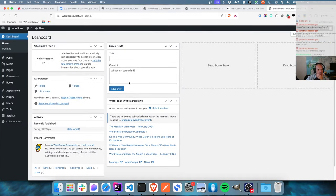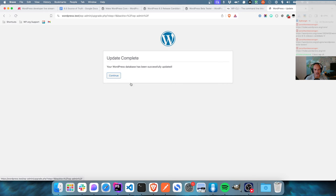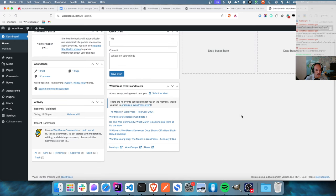So this is the dashboard. Let's refresh this. Database update required. Ooh, interesting. Okay, I haven't had one of those in a while, so let's update the WordPress database. Database has been updated. Okay, so that's something to keep an eye out for. If you're updating things, you might need to do some database updates for this version of WordPress.